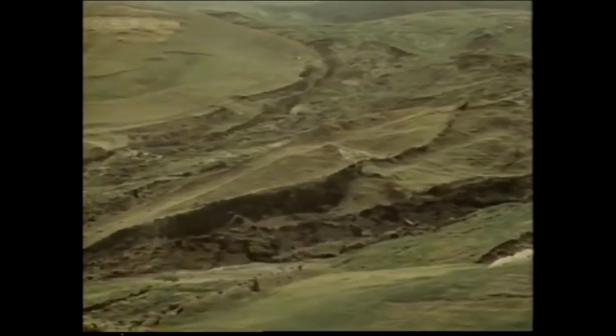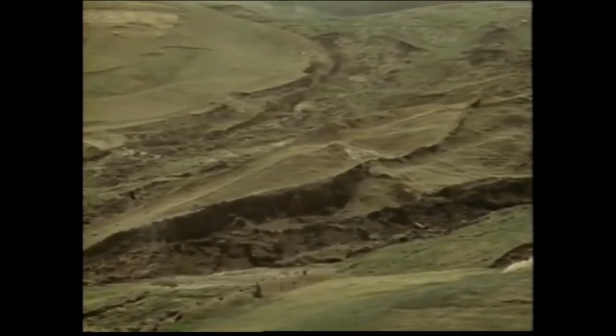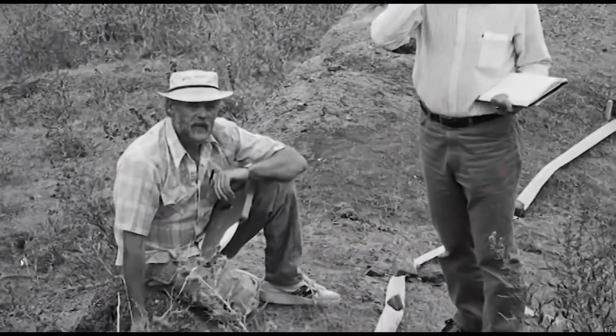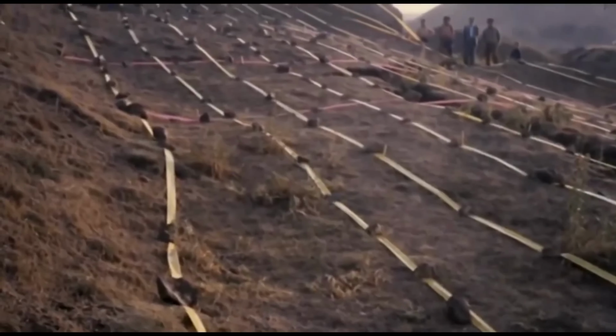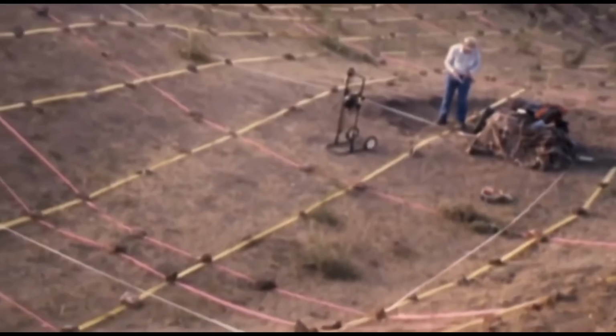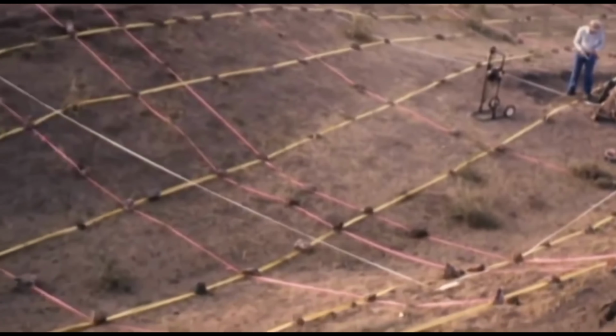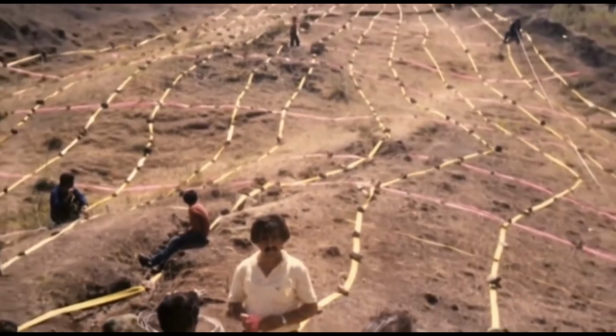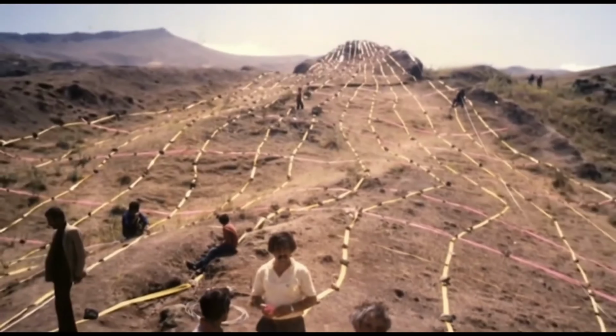Here are the first definite positive signs that the object is not just a natural phenomenon, but indeed maybe man-made. Dr. Baumgartner and Ron scanned the entire site with three different types of metal detectors. Placing rocks at each metal reading, they then attached tapes to show the lines. This exciting evidence also attracted the interest of ABC's 2020.